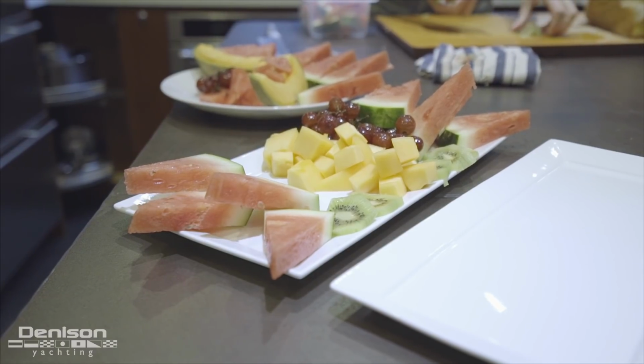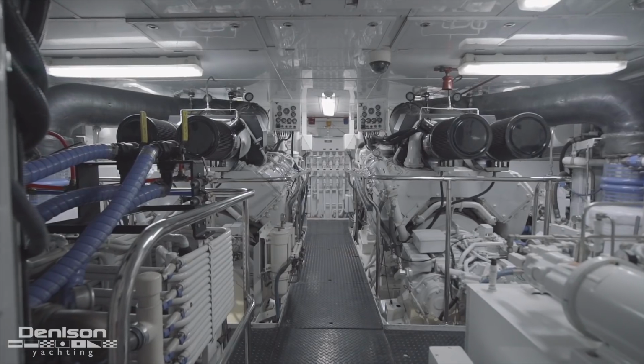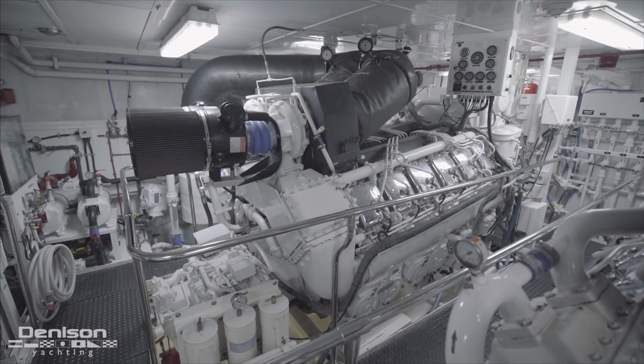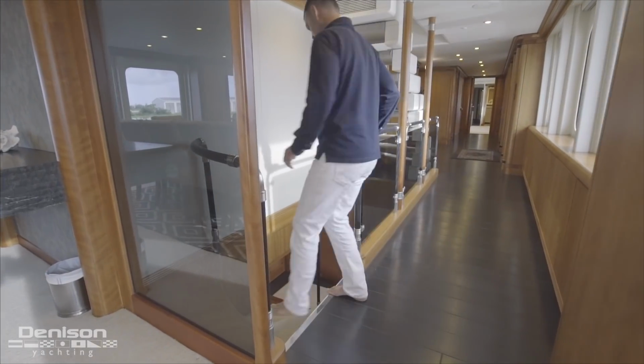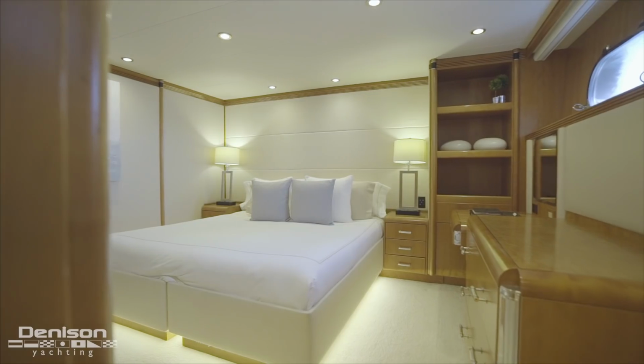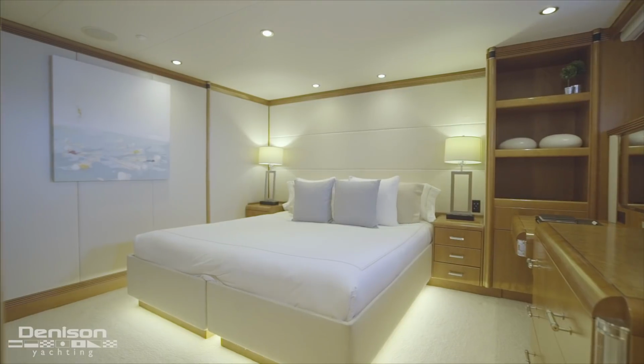We're going to complete our tour on the lower deck. This consists of machine spaces. All the way aft, you're going to have your engine room and Lazaret, and forward of that, your living accommodations, both for the crew and guests. 4 of the 6 guest accommodations are found on the lower deck, all with a zen-like feel that'll satisfy even the pickiest guest.